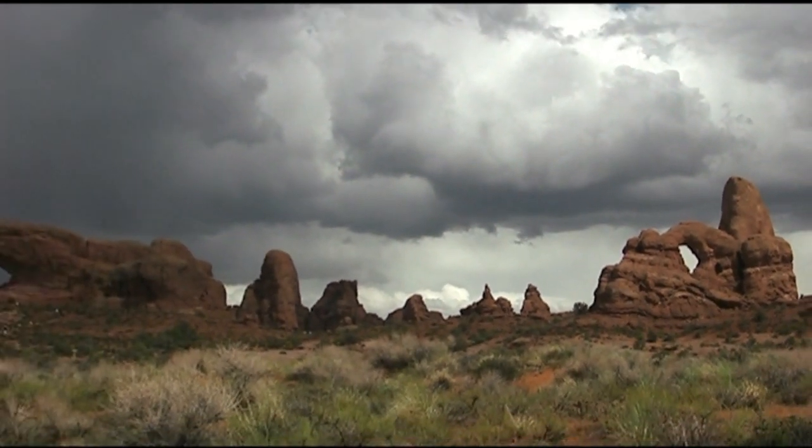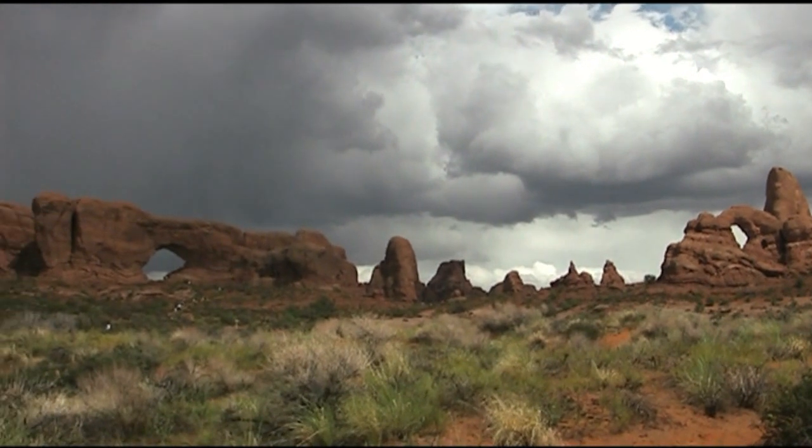Here at this part, you could actually see two different arches from the same place.